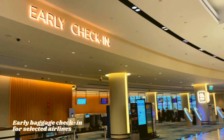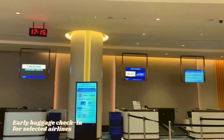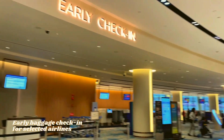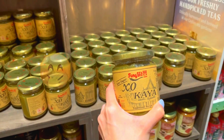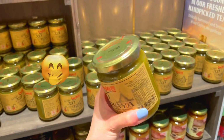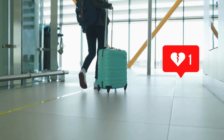Another fantastic feature is the early baggage check-in. Take advantage of this to store your last-minute souvenirs or fragile items safely in your check-in luggage. Trust me, you don't want to lose your favorite kaya jams like I did. They were confiscated at the security check.